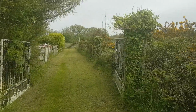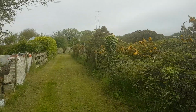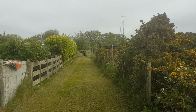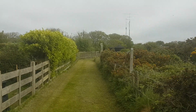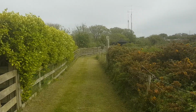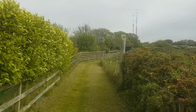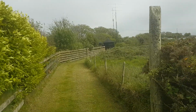Okay, head back to the main garden. Yeah, we also gave the Griselina along here a bit of a haircut, so I kept banging my head when I was trying to cut the lawn next to it. Oh, there's a little dunnock, just disappeared into the gorse. I think it was a dunnock.